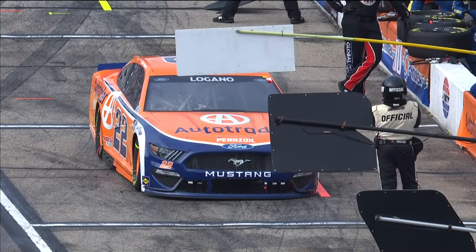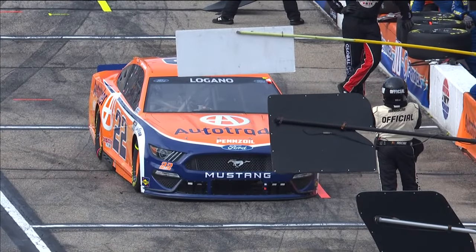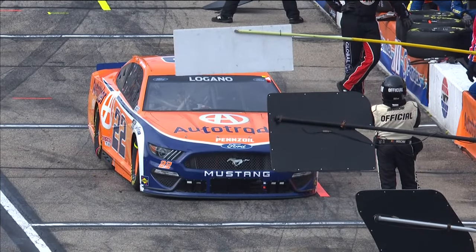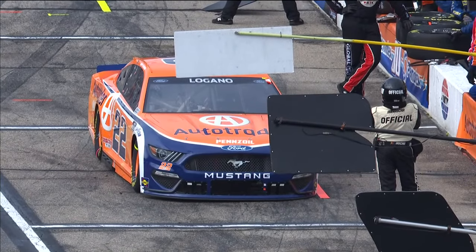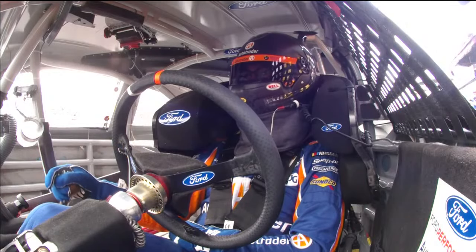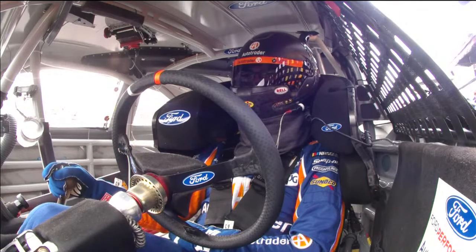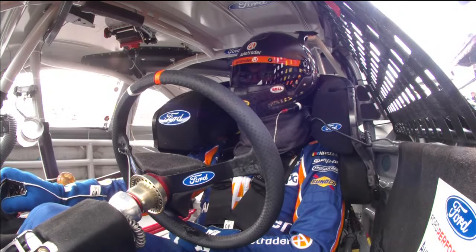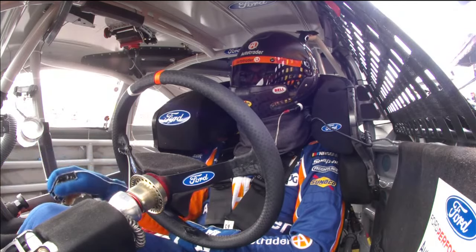So already in this race, we're only 11 laps in, three of the favorites with major issues. Joey Logano now two laps down, along with Truex in the race, in the wreck, Kyle Busch in the wreck. With pit road closed, no opportunity for Truex's guys to actually get down pit road and do more additional work on that car.